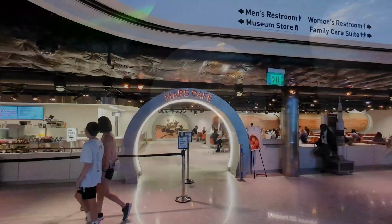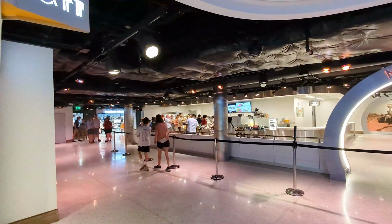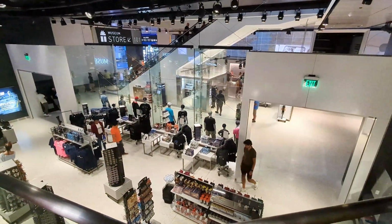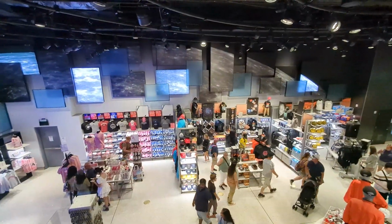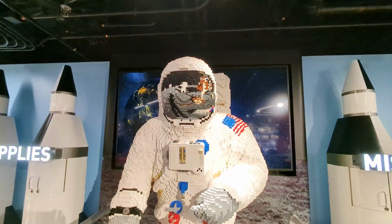Are you ever curious what it looks like looking at the Earth from the ISS? Here you go. A couple other things you don't want to miss: if you're hungry, they have Mars Cafe on the lower level. And of course, you can't miss the gift shop. The National Air and Space Museum gift shop spans 3 floors and has everything you're looking for. Don't forget to take a picture with the Lego astronaut.